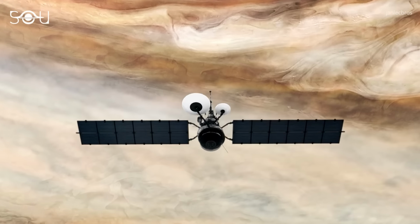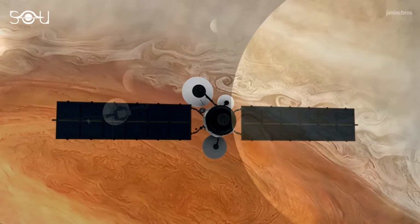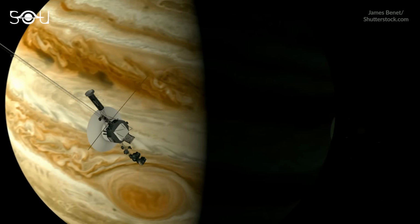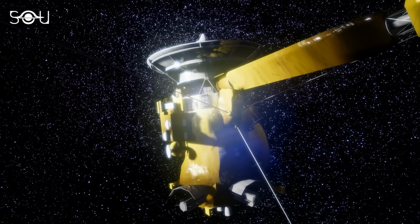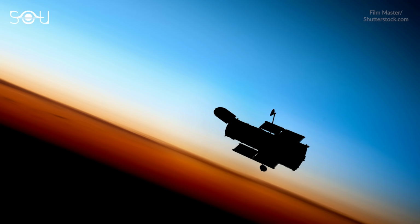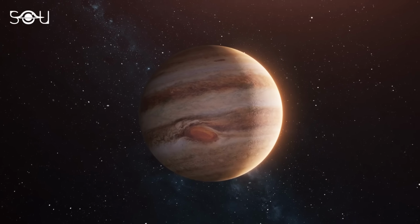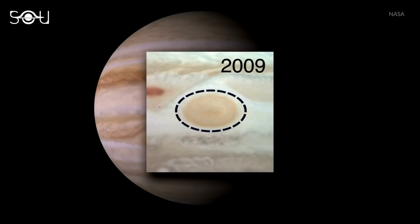Over the years, several missions have explored this mighty storm on Jupiter. During their brief flybys, space probes such as Voyager 1, Voyager 2, and the Cassini spacecraft studied it. From Earth, the Hubble Space Telescope has been making observations of Jupiter and the Great Red Spot. Recently, data from Hubble suggested that the spot is shrinking.